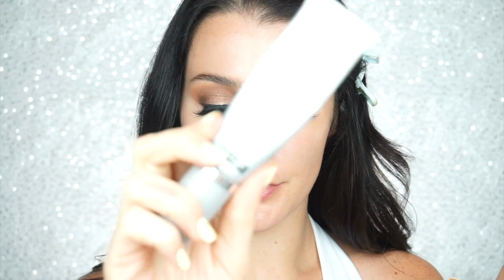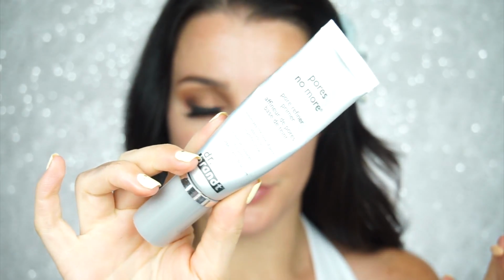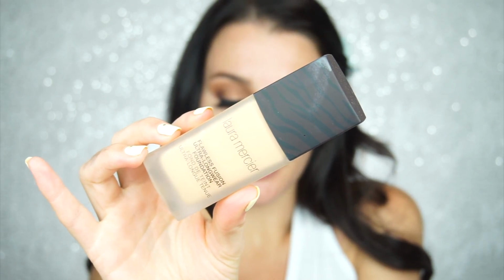Now to move on to the face, I'm going to first start with my Dr. Brandt Pores No More. Next I'm going to use the Laura Mercier Flawless Fusion Foundation, and this is in the shade Linen. Now it's a little darker than my face skin, but as you can see, I'm tanner down here, so it's all going to blend and be okay.